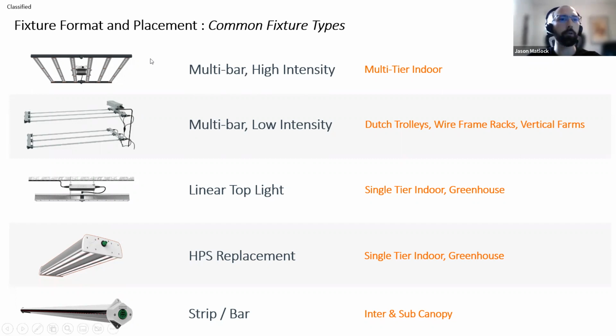They're designed for high intensity, close proximity deployment, right? This is really built for vertically tiered cannabis operations in indoor environments. I see these hung over single tier crops. I don't advise that. There are better formats for that. These have to be very close.